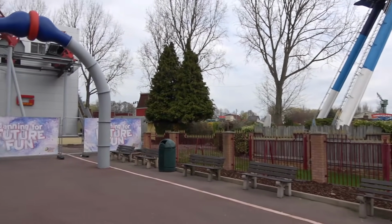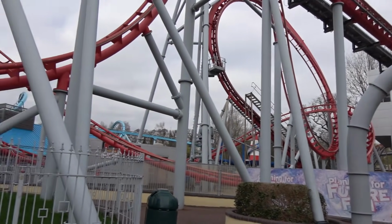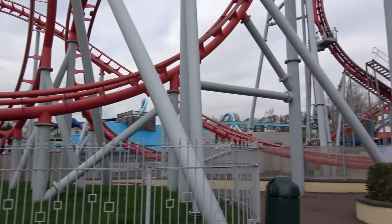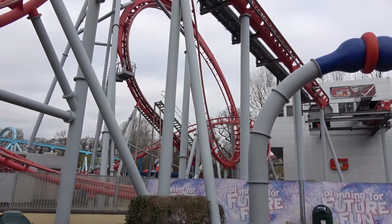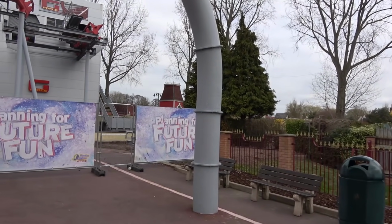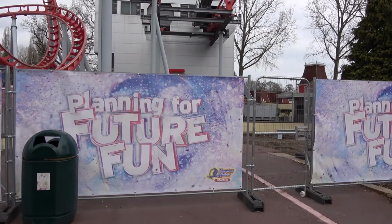So this is a big space, and with Drayton Manor moving more towards the family market than the thrill market, I'd like to see something like a Vekoma suspended coaster, a bit like Flight of the Pterosaur, what you've got down at Paulton's Park. Something a bit like that, I think will work really well in this area. But here we go, planning for future fun. So something's happening around here.